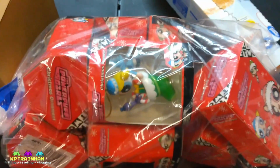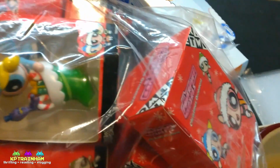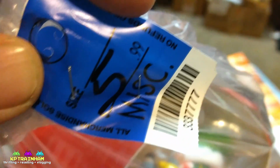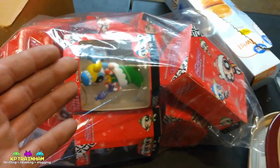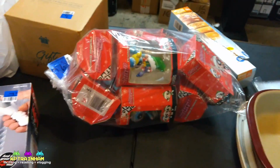And this, just found these. It's an entire bag of Powerpuff Girls Christmas ornaments by Trevco. $6 for the whole bag. There's 8 of them in there. Comps tell me I can easily get $10 a piece. I think I'm just gonna lot them up and see where it goes.